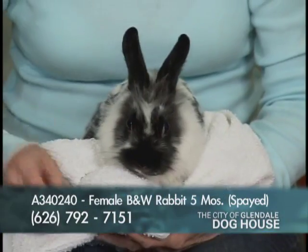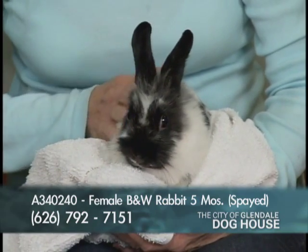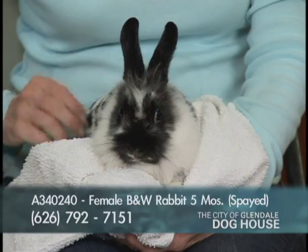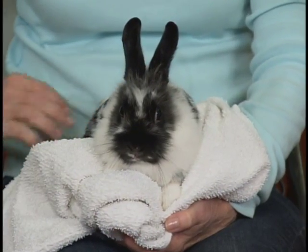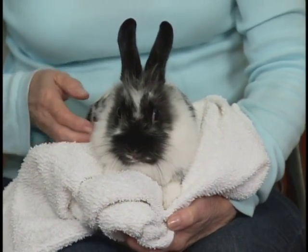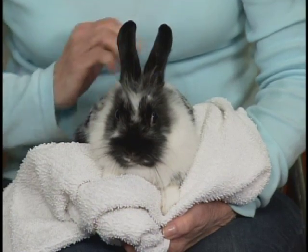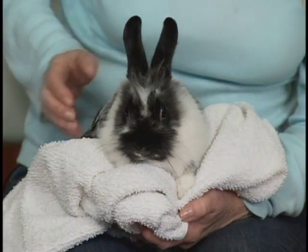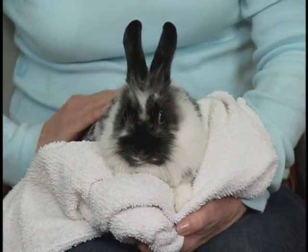As always, we start with a pocket pet, and today's pocket pet is a rabbit, and producer Zara is bringing in Dolly, whose ID number is A340240. She is a spayed 5-year-old female rabbit. As you can see, very, very cute. She's very tiny, very petite. I think she might be a lop, or a mini lop mix, which is a smaller breed of rabbit. She's black and white, very sweet, curious.